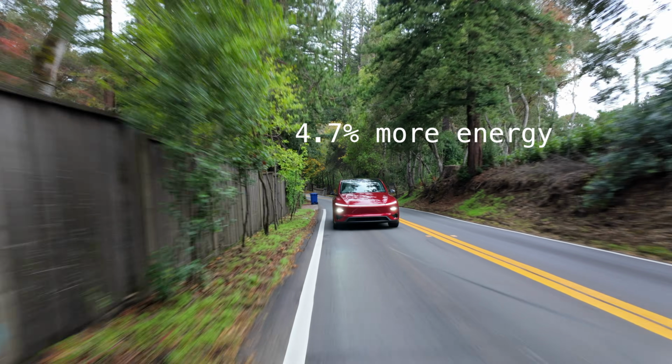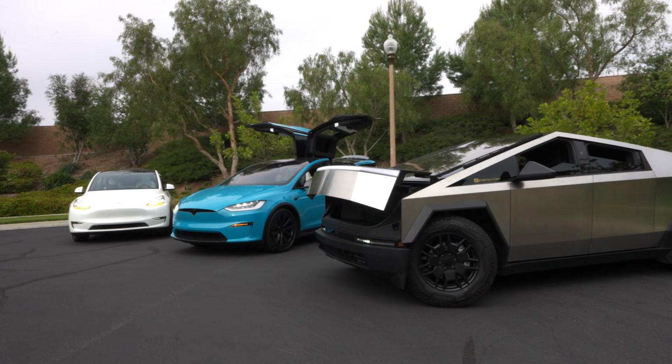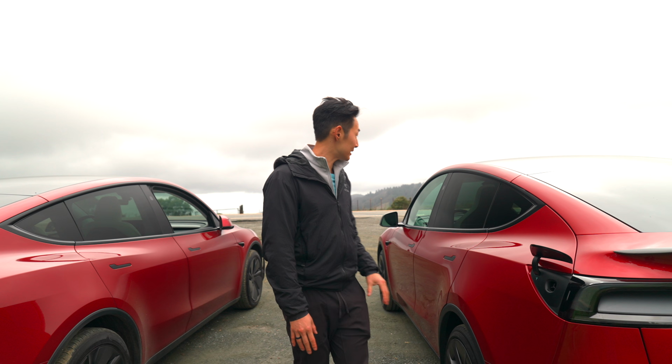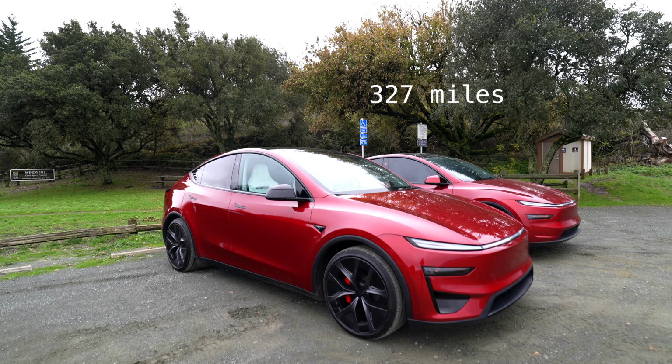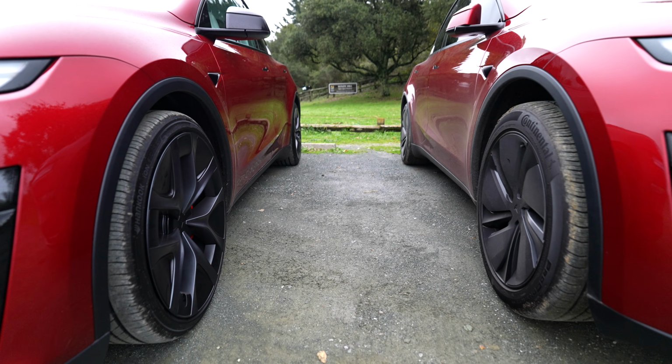It offers 4.7% more energy. They did say eventually they're gonna transfer these new cells to all the models. However, they didn't say when and they didn't say how much it's gonna cost extra or something like that. But 100%, we're getting 306 miles in the Model Y Performance versus 327 in the Model Y Premium. So you do lose some of the miles because you have the beefier wheels.